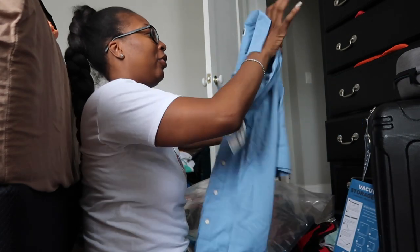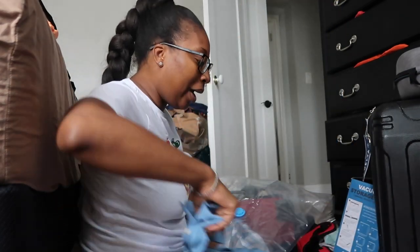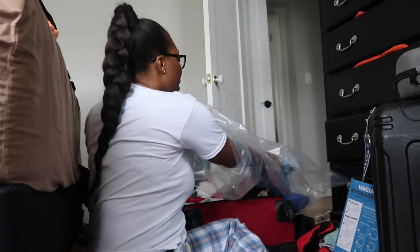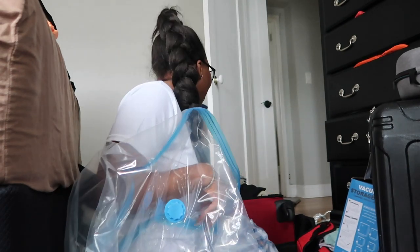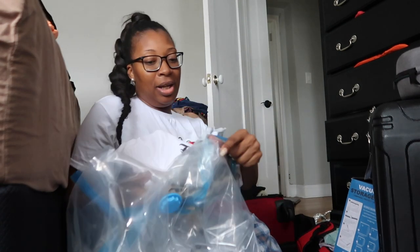So, according to the instructions, we have to literally fold everything. I hate folding clothes, by the way. So, if there's someone with serious OCD in the comments that's watching, and you know I'm not folding right, please don't try to come for me, okay? Because I'm letting you know from right now that folding is not my thing, honey.